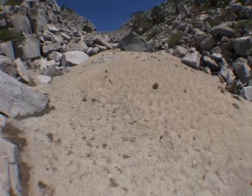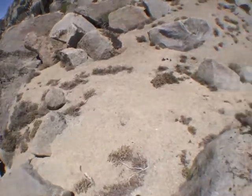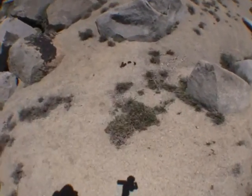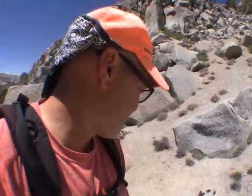It's flat and sandy. So I was just having a snack here and I noticed this. That's a fresh bear turd, real fresh. The bugs are still on it. That means I gotta look out for bears too.